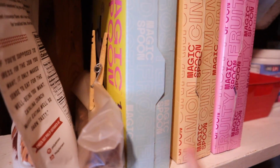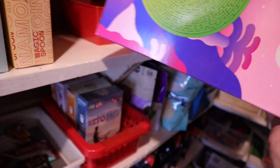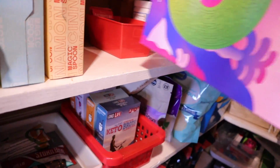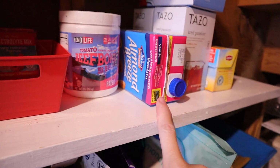So those are Kerrigan's favorite cereals. Again, good ingredients in them. I think there's only 3 net carbs in this one per serving, and she mixes it with almond milk.